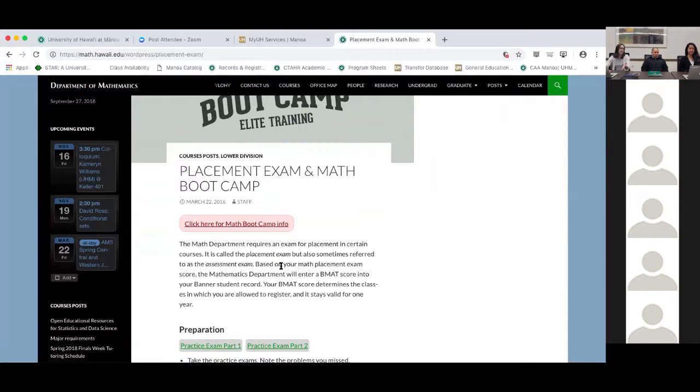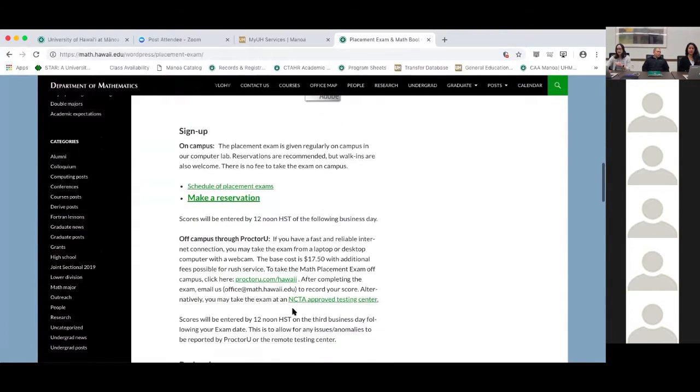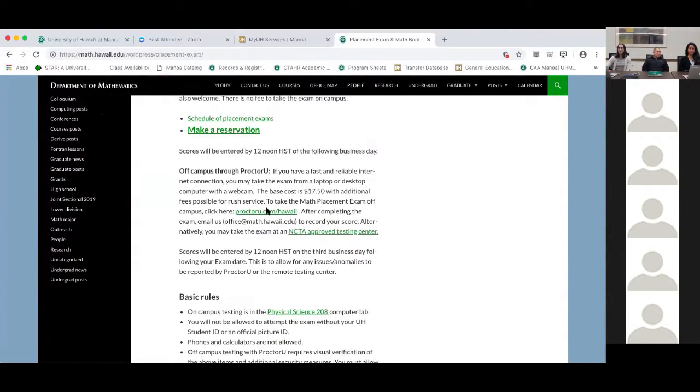because if you want to take care of it now and maybe you're not able to come to campus, you can sign up. If we scroll down on their placement page, you can sign up to take the test remotely through something called ProctorU. You just need to have a fast and reliable internet connection, but there is a cost to that. So as you can see, the cost is $17.50, and that's basically to pay for an individual to proctor you while you're taking the exam.